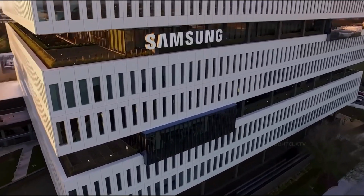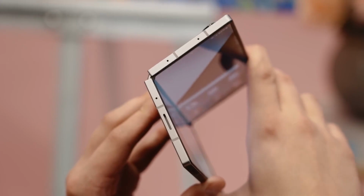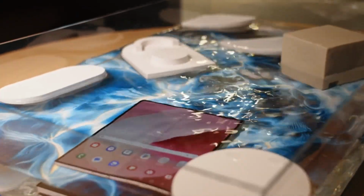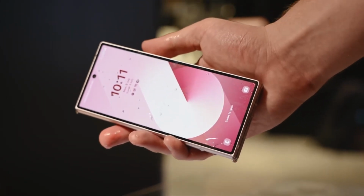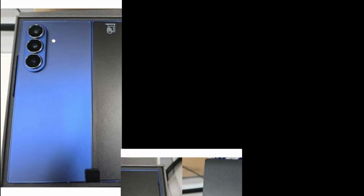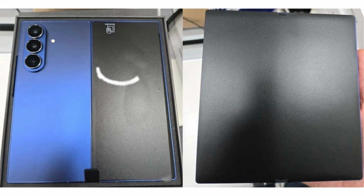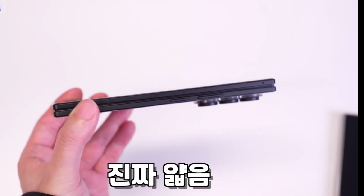The Samsung Galaxy Z Fold 7 is just days away from its official reveal on July 9th, but leaked live images have already given us a solid look at what to expect, and the design looks like a big step forward. Tipster Jukan Las Reeve shared hands-on photos of the device, showcasing a much cleaner rear camera layout that ditches the bulky camera rings seen on the Fold 6. Instead, Samsung has gone back to the sleeker camera design from the Fold 5 and Galaxy S24 Ultra, which gives the Fold 7 a more premium and polished feel.